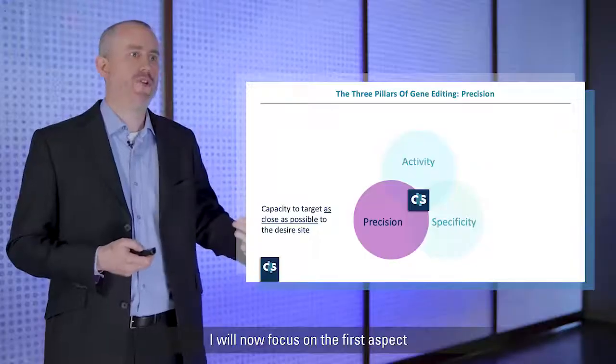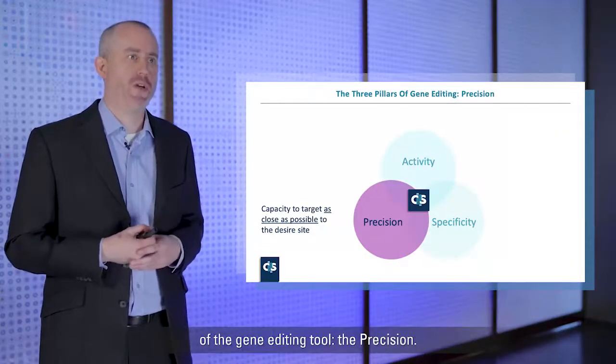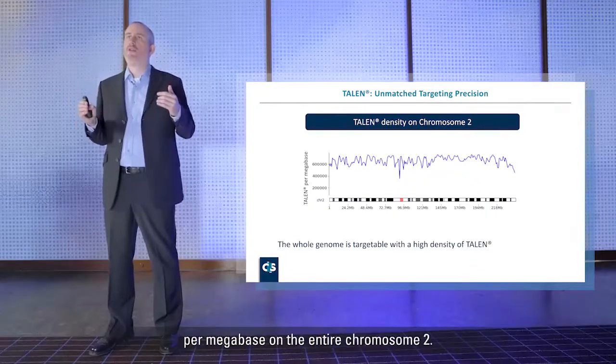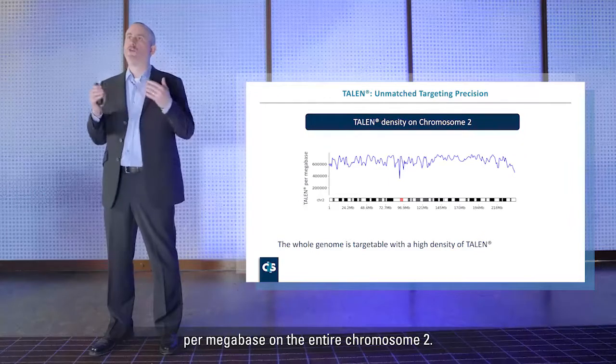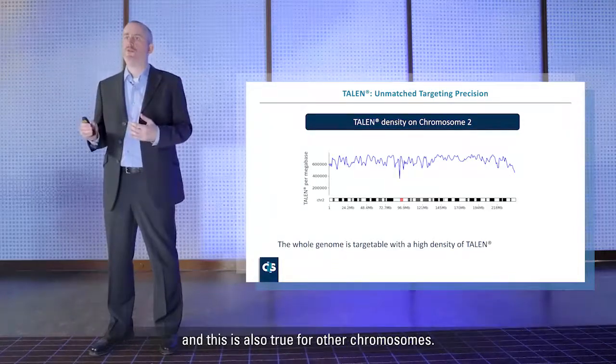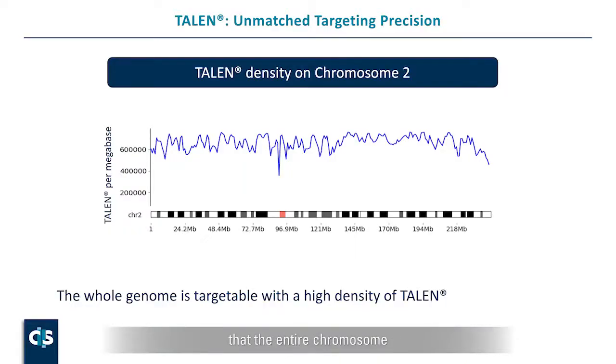I will now focus on the first aspect of the gene editing tool, the precision. We are presenting here the number of possible TALENs per megabase on the entire chromosome 2. We have hundreds of thousands of possibilities. And this is also true for other chromosomes. You can also appreciate that the entire chromosome is targetable with a very high density of TALENs.